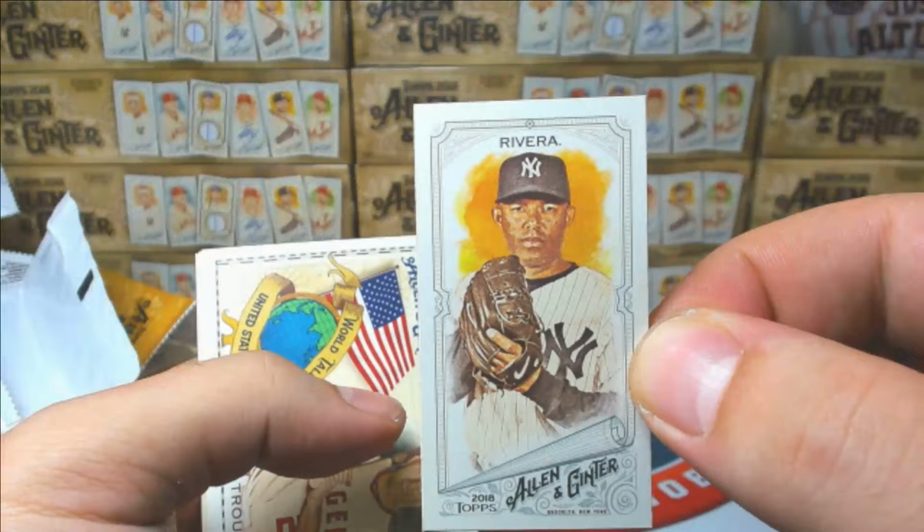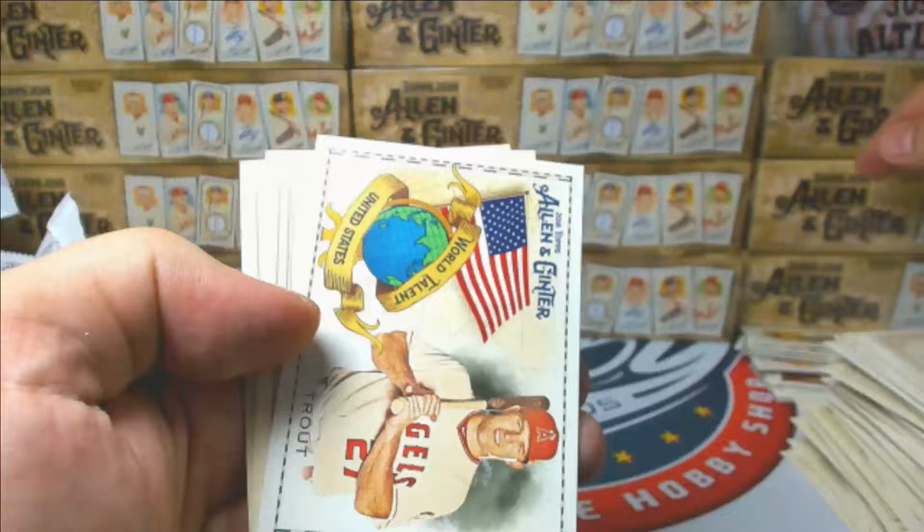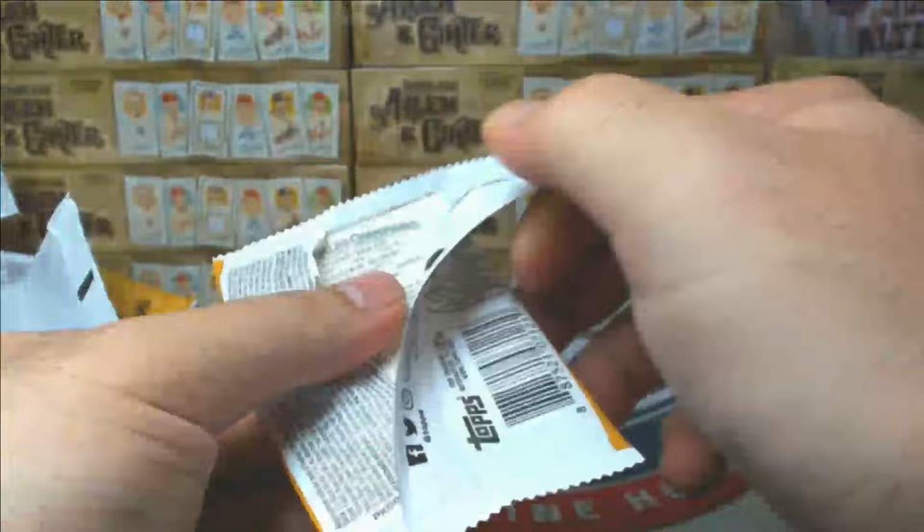Mariano, base mini. Oh, my Trout. Oh, cool deal.